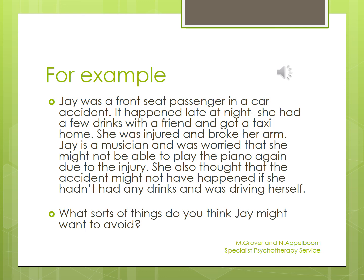She's a musician, and she was worried that she might not be able to play the piano again due to the injury. She also thought that perhaps the accident might not have happened if she hadn't had those drinks and had driven herself home. So let's think about what are the sorts of things that Jay might want to avoid after having had that accident.